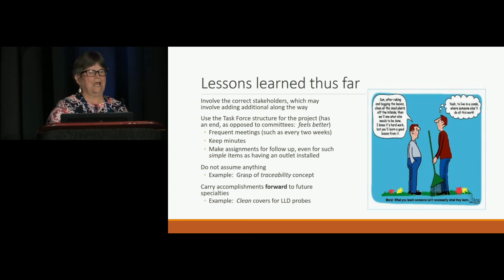Keep your minutes. I'm the minute taker at this point. I'm fine with that because I do it very detailed so that one can't say, well, I don't think we really talked about that. Oh, yeah, we did. Make assignments for follow-up, even if it's a simple task like having an outlet installed.